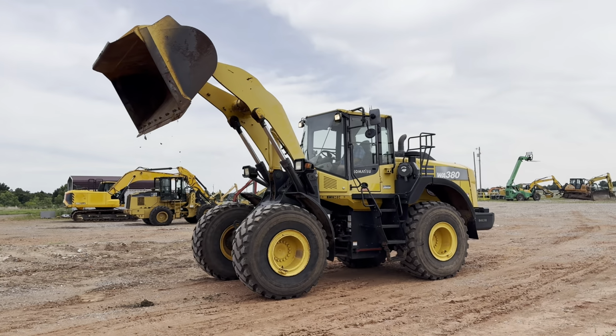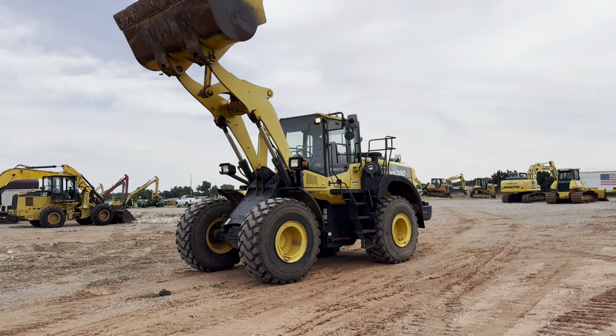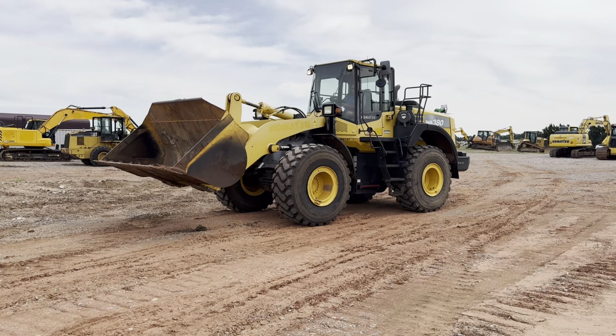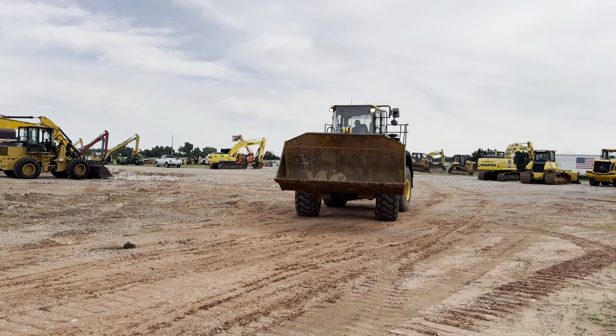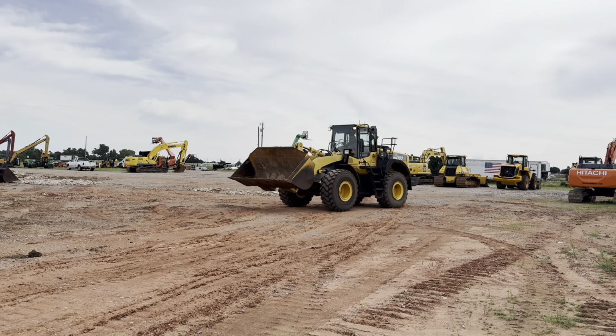That is the factory Komatsu bucket on it. You can see all the specs and photos on our website, www.i35equipment.com. This machine does include the operator's manual. You can hear the reversal alarm is working. It also has a working horn and working front and rear windshield wipers.